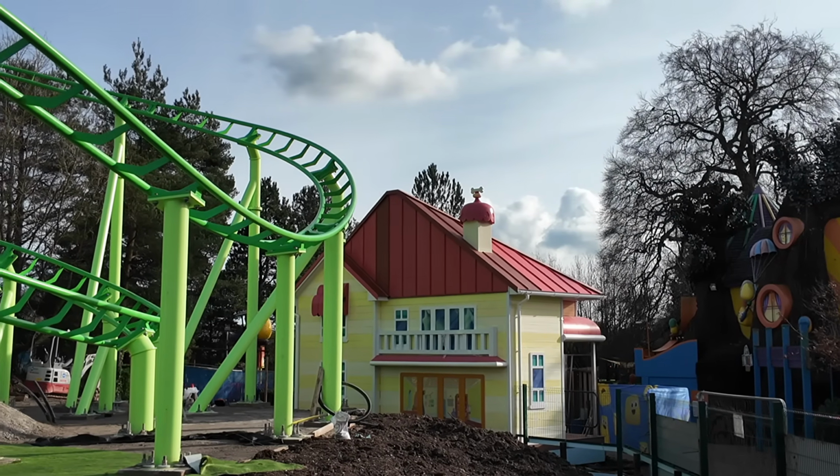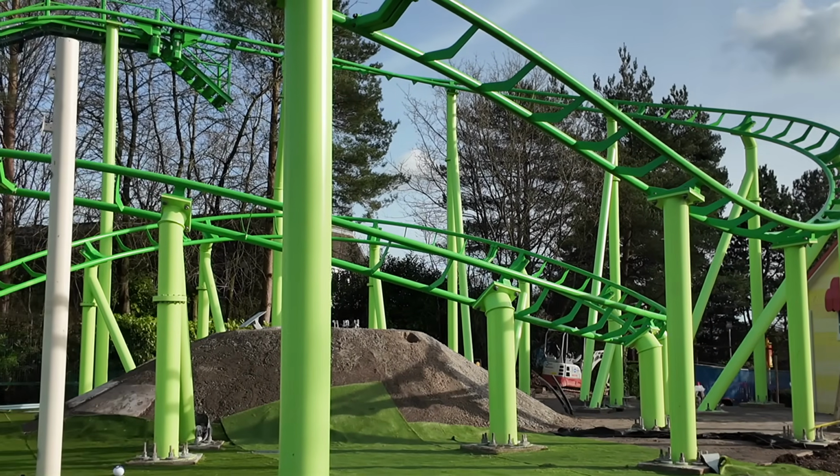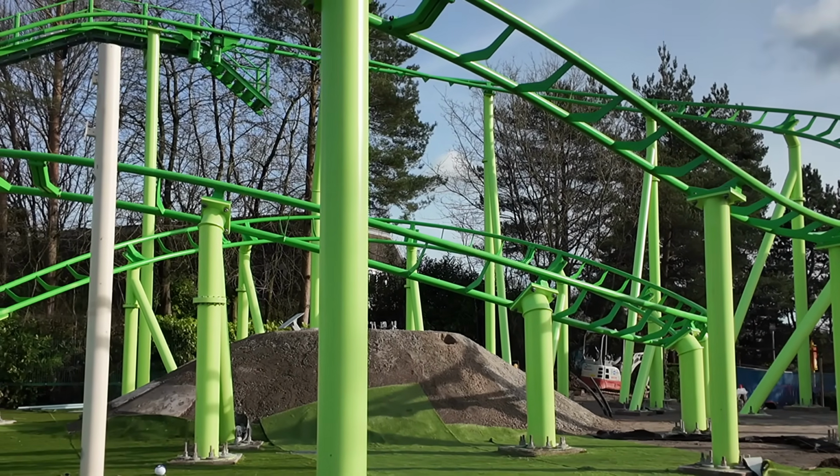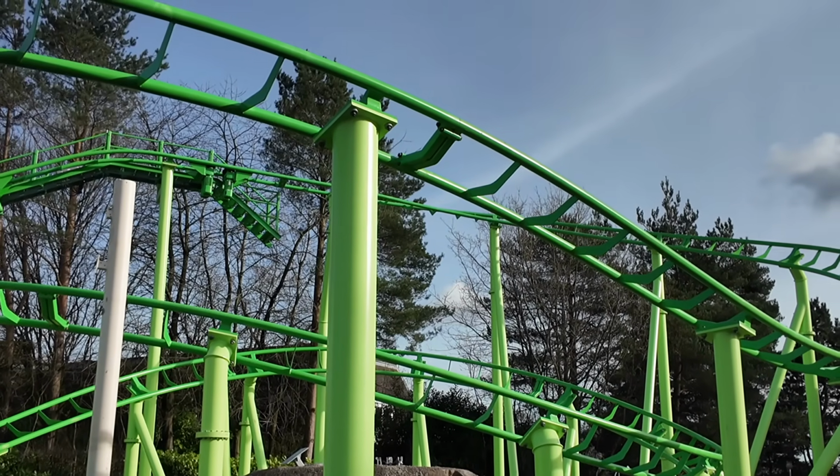And just moving to the left a little bit, you can see the big mound there for another big piece of theming that's going to be coming in. And you're going to see that when you're coming off at the top of the lift hill.